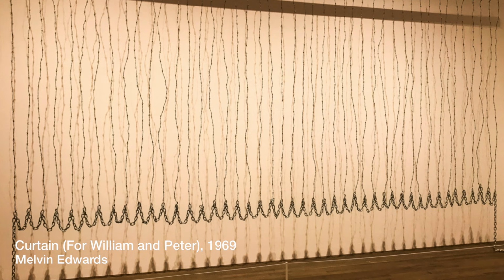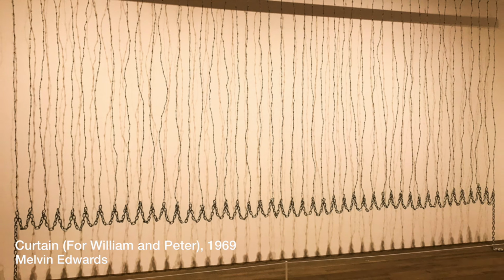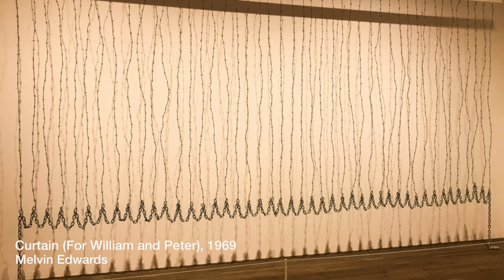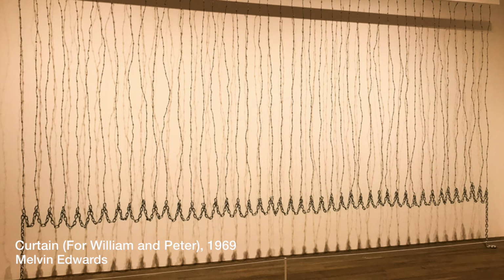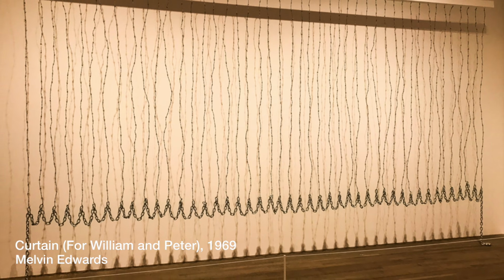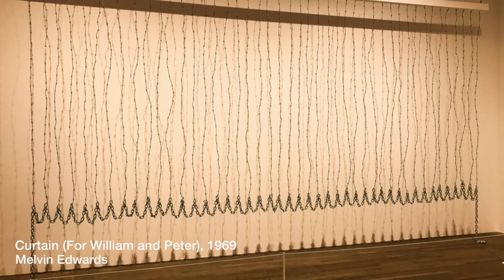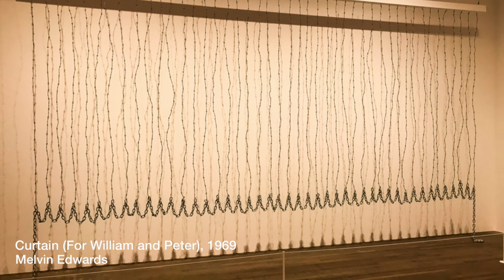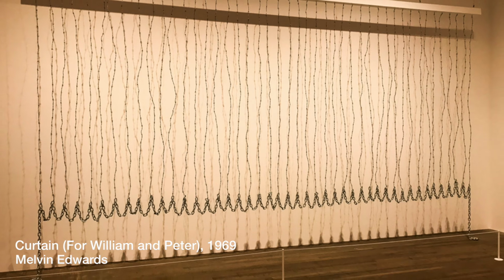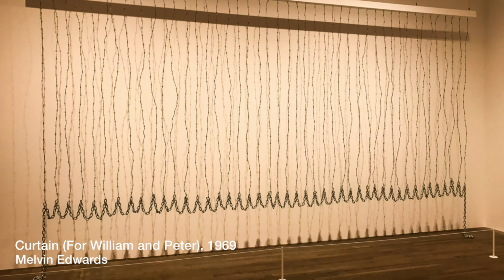Melvin Edwards' powerful work, Curtain for William and Peter, 1969, named after artists William T. Williams and Peter Bradley, who were once his studio mates, is as haunting as it is provocative. The work, very minimalist in nature, employs barbed wire and chains to hint at the history of American slavery and incarceration. The barbed wire strands hang down from an overhead base connected by chain links, while at the bottom, each piece of wire is intertwined with the chains, calling attention to a prison chain gang or the terrible history of slavery in which groups of slaves were chained in unison to be sold.